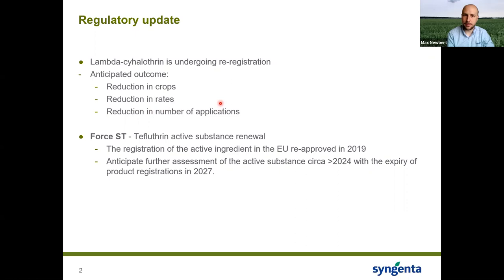It's been going for quite a long time, as you might imagine, with such a large AI with many products such as lambda-cyhalothrin. But when we have the details, we will announce it to the industry. The other area that's been going through regulatory updates is tefluthrin, obviously in reference to Force ST.